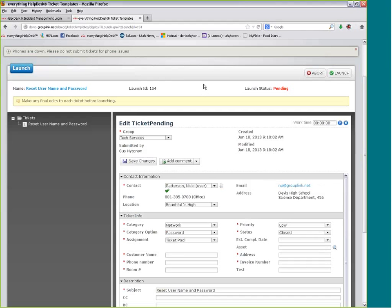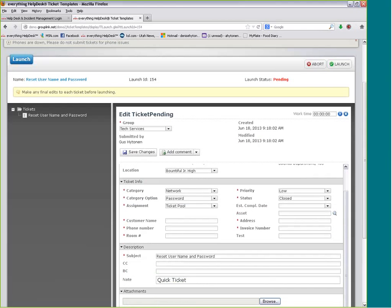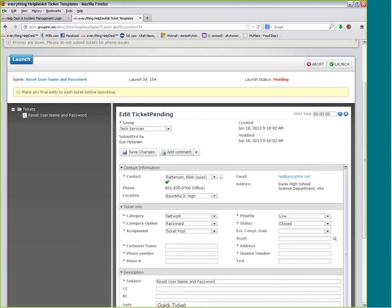Like I said, documentation is huge to be able to show your workload, to show your value. And so what you can do is that instead of creating one from scratch, you can open up a pre-populated one for this type of category and category option, as you can see here. You can make any edits here that you would like, but as soon as you launch this, it goes into the system as a ticket at the status. In this case, it's completed.